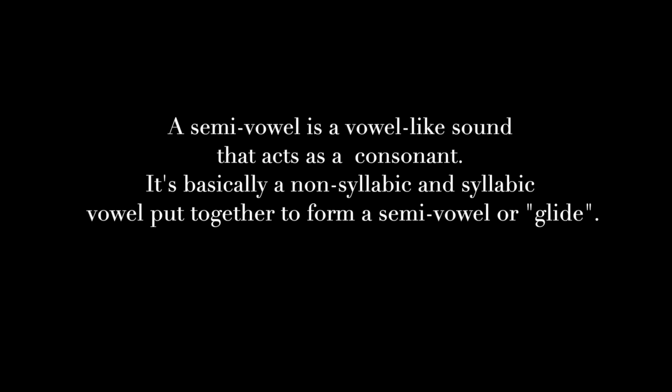Today we're going to talk about the semi-vowels. There are three in French, which is the sound oui, the sound w, and the sound y. I'm going to show you a couple of examples of words, and like that you can practice the sounds.